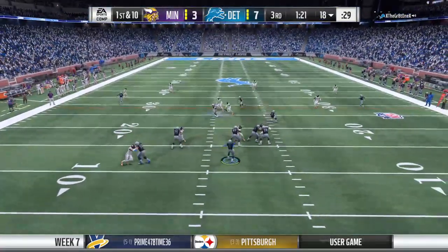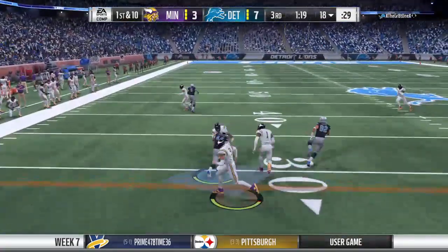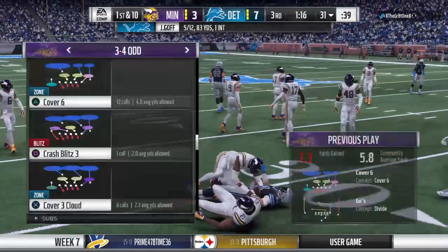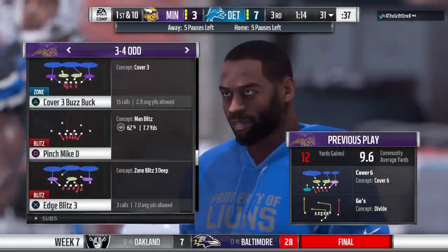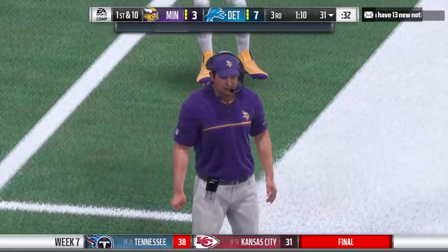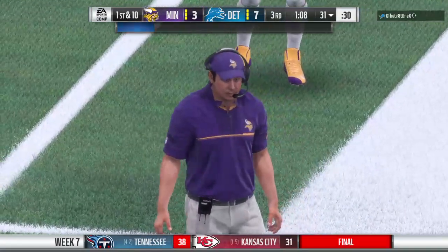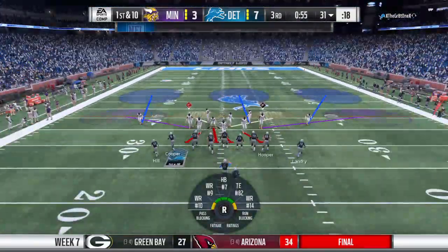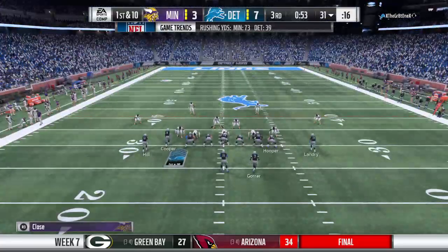On 1st and 10, Goff. And he's going to drop this off to his fullback. And he's going to get this one across the 30-yard line. Give him 12 yards on that one. It earns him a fresh set of downs. Well, that's often a surprise for the defensive guys when they see the big fella slide out of the backfield and catch the ball. Not something they usually go over in practice very often.